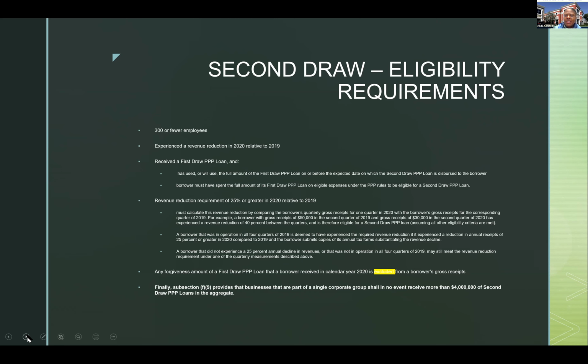Any forgiveness amount of your first draw PPP loan that you received in calendar year 2020 will not count toward your gross receipts. So that's an important point. I've had a lot of business owners who were questioning whether the 2020 forgiveness should be counted as part of their revenue. And the SBA and the regulation have clearly indicated that your PPP forgiveness should not be counted within your gross receipts for you to measure the difference between your 2020 and your 2019.